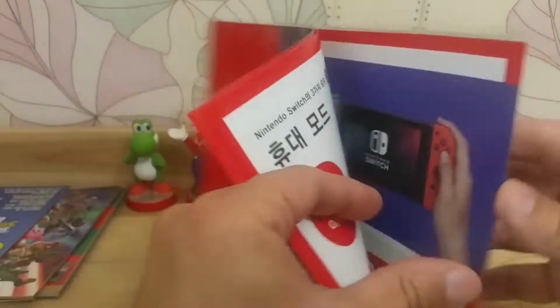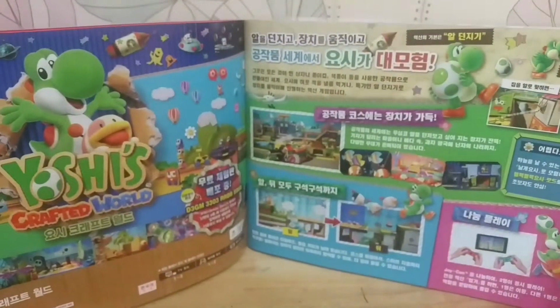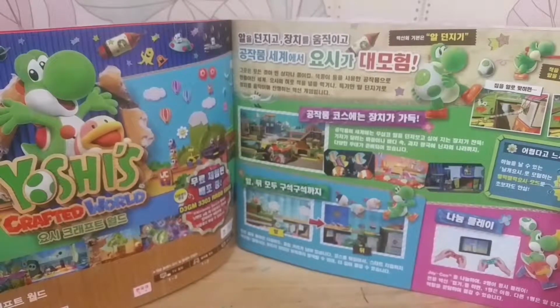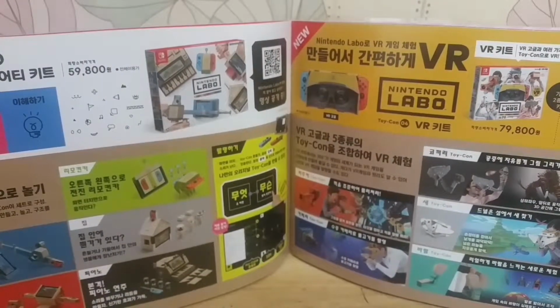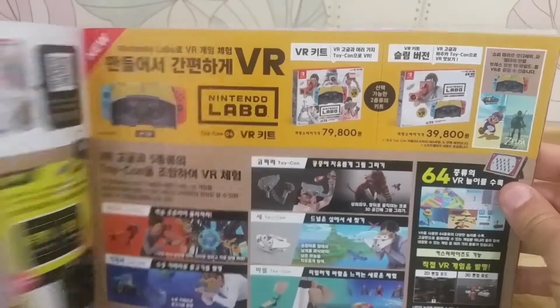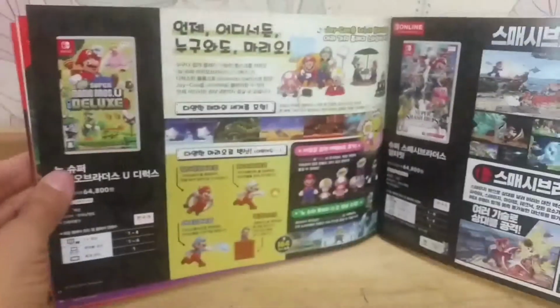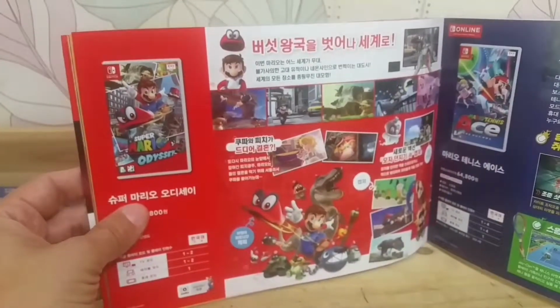As you can see, they really detail the Switch, what all the features are, what it does. And there's the games, of course. They're putting new games out in this catalog. This is a pretty new catalog, I believe, within maybe 6 months or so. Splatoon 2. And they still covered a little 3DS stuff in here at the end. But as you can see, fantastic.